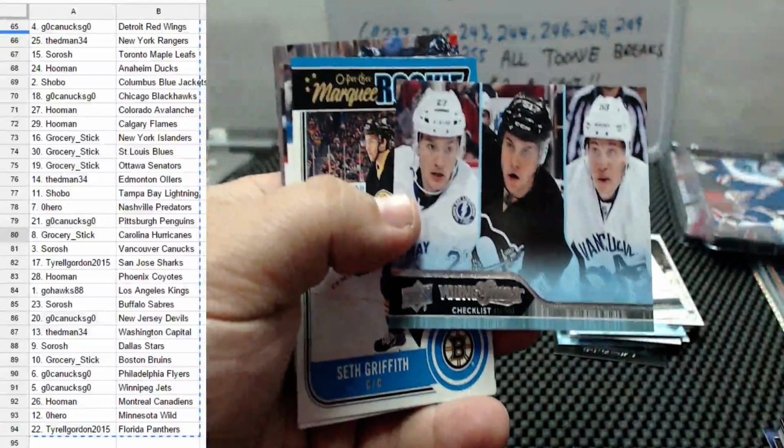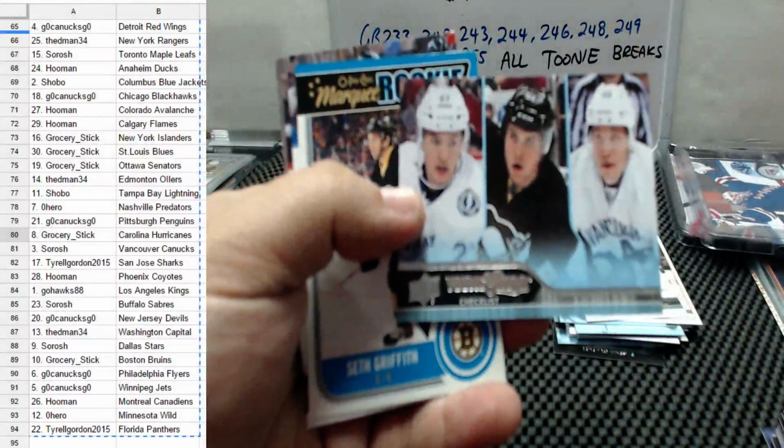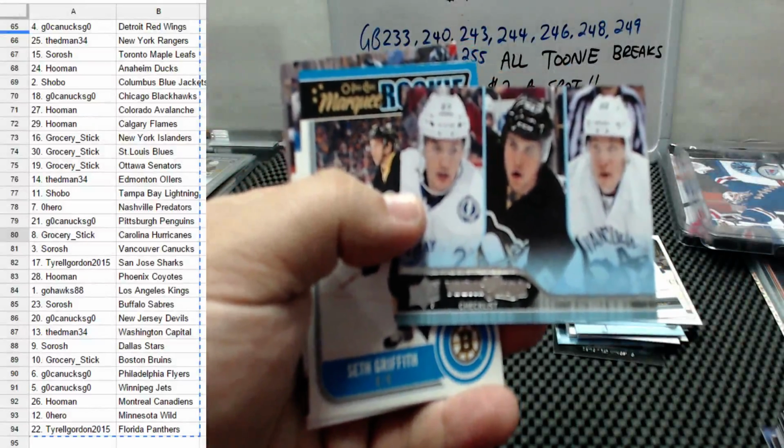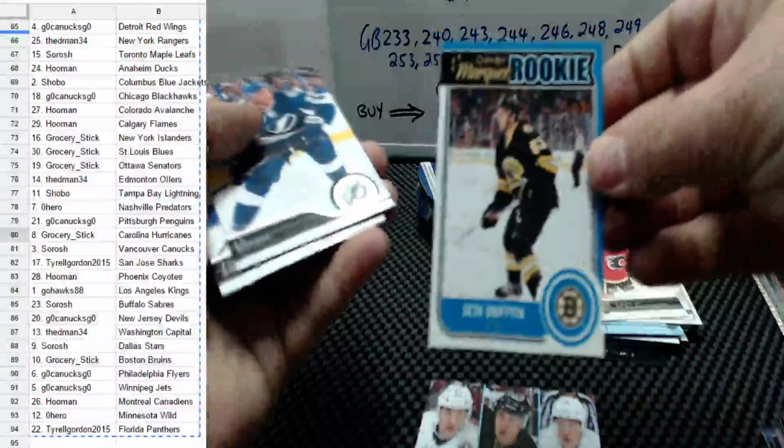We have a random to do. Young Guns Trios checklist: Jonathan Drouin, Tampa, Derrick Pouliot, Pittsburgh, and Bo Horvat, Vancouver. Oh, and the OPG rookie of Seth Griffith for the Boston Bruins.